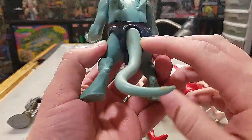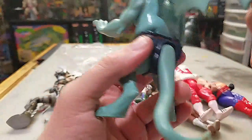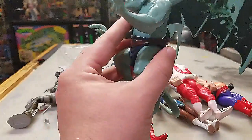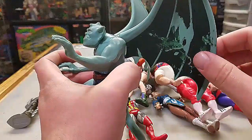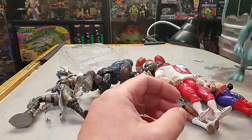But he's got his wings and his tail. I don't know if he actually works. It doesn't look like he actually has any. Well, the wings are kind of jacked up. I can probably repaint those if I ever decide to, but I probably won't. I'll probably just leave him as he is.